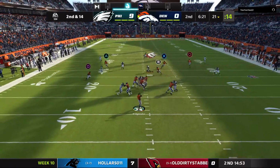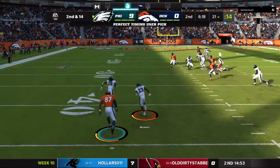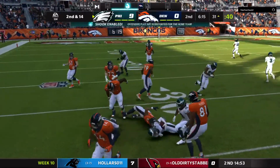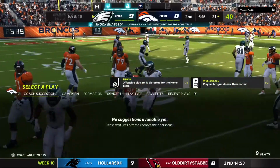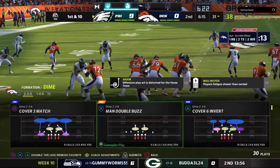Throwing on 2nd and 14. Bridgewater. All right, rifles one, and that's going to be intercepted. Picked off by Rodney McLeod. And the return here will go to the 31-yard line. So that's back-to-back drives where they've thrown an interception.